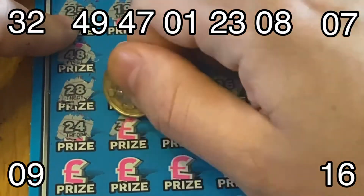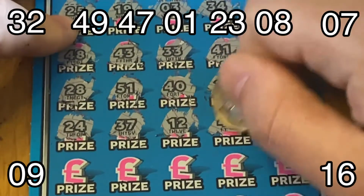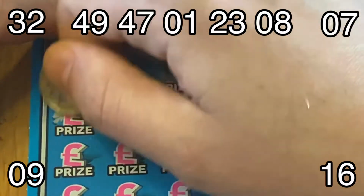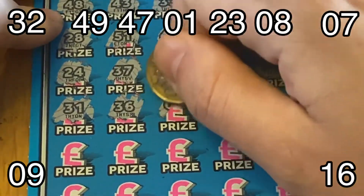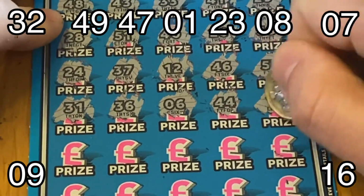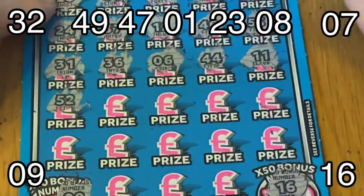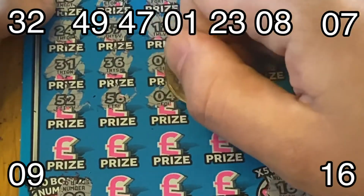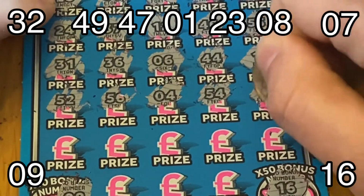24, we got 23, 37. Number 12, that was on every card so far. 46, 55, 31. I hope I haven't missed any because I'm trying to go fast just so it doesn't get boring. Number 6. Plus, it takes forever to upload if it goes on a bit. Number 11, that was our winning number for the last one, not this card. 52, no, nothing as high as 50. So that one's rubbish. Number 4, did we have 4 on this card? 54, no. 18, no.